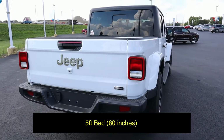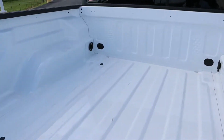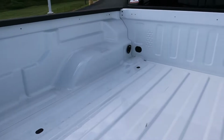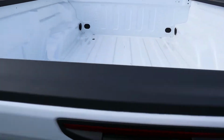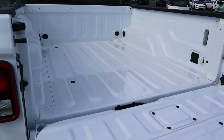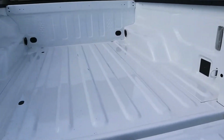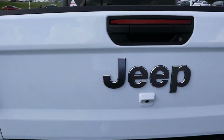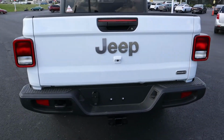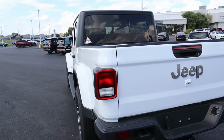Taking a look at everything from the back end, you'll see that this is a truck. And then looking into the bed, this doesn't have any rhino lining, but it's something that you can get if you do want. But otherwise, there's really not much. I'll go ahead and open this up, and you guys can see this thing is ready to work. Some will say that it's not, but I'm gonna say that it is. We'll go ahead and close this up. On the back end side, you're gonna have your backup camera, Jeep badge, Overland badge, rear tow hook, and your tow hitch. So it's ready to go, ready to work, like I said.